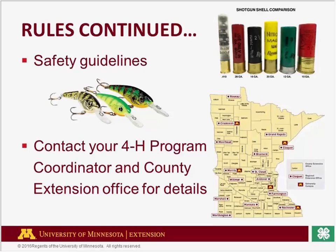So that's the model down there in the center part of the screen. Again, to continue rules and regulations regarding county fair and state fair, certainly your safety regulations and guidelines: no firearms and gunpowder are allowed in these fairgrounds and facilities. And also, if you're a fishing sports person, an exhibitor, and you're wanting to bring in fishing lures, those have to be encased or have some type of protective covering over the hooks, so be aware of that. And then lastly, certainly contact your local county 4-H program coordinator and your 4-H staff in your county for more details regarding these rules.